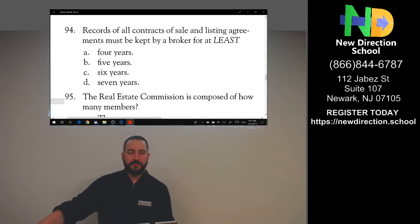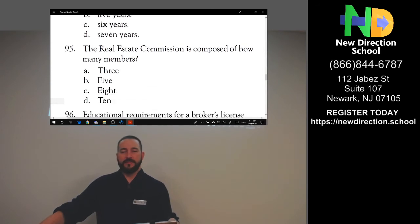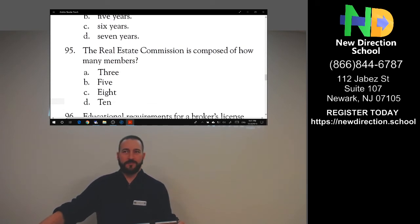Real estate commission is composed of how many members? 3, 5, 10, or 20? How many members? 8 members. C as in Charlie.